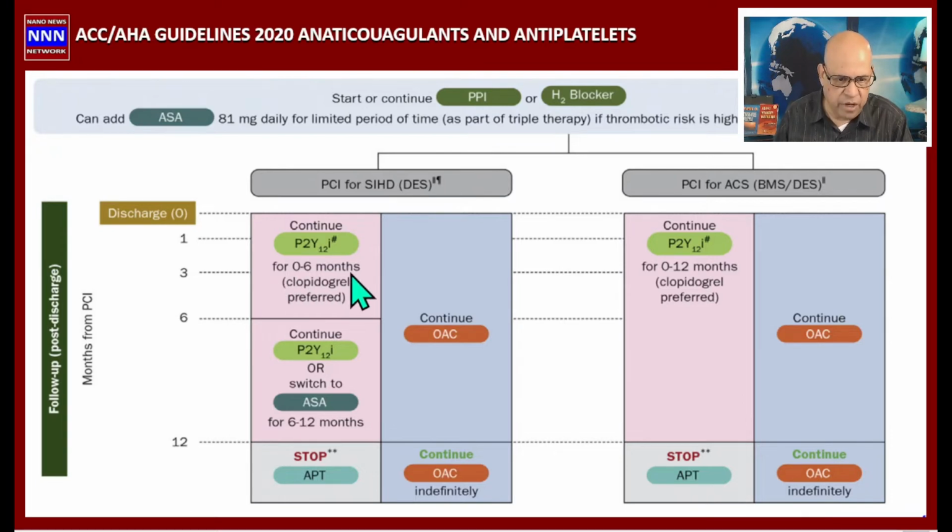Then from 0 to 6 months, we can just continue this patient on oral anticoagulant and clopidogrel, which is the preferred agent because of lesser bleeding compared to other P2Y12 inhibitors. Then between 6 months and 12 months, they say either we can continue with the P2Y12 inhibitor or switch to aspirin. So that means the patient is going to be on aspirin and oral anticoagulant agent. As a cardiologist, I would prefer to leave these patients on a P2Y12 inhibitor. That's just my preference versus just using aspirin.